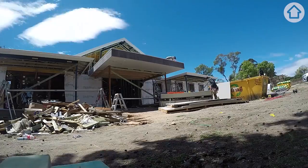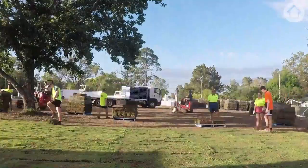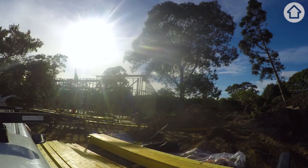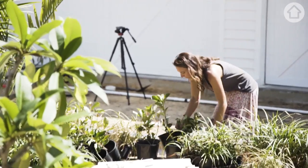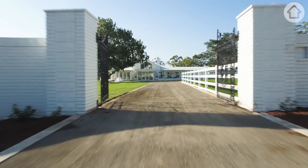The front facade of this property is going to be amazing. We're really on the home run. It's looking good. Big spaces, big green lawns. We've got a barn on one side, lots of glass, big planter boxes out the front and lots of greenery. This is going to be very impressive. Oh my gosh, I'm almost there.